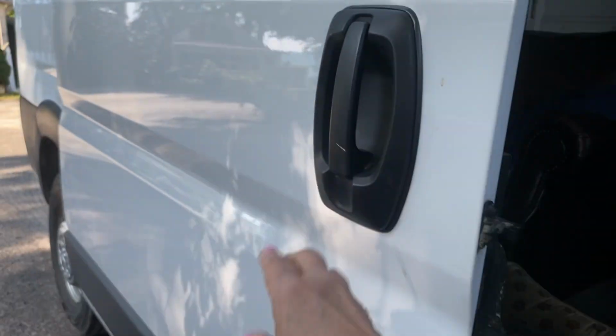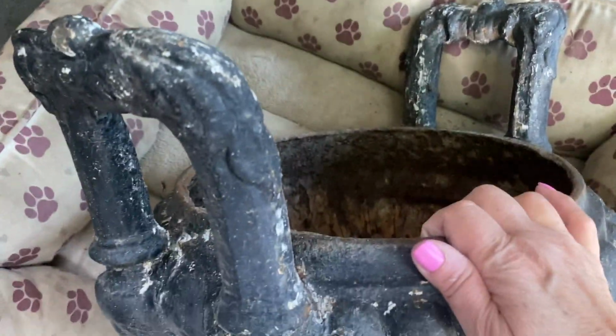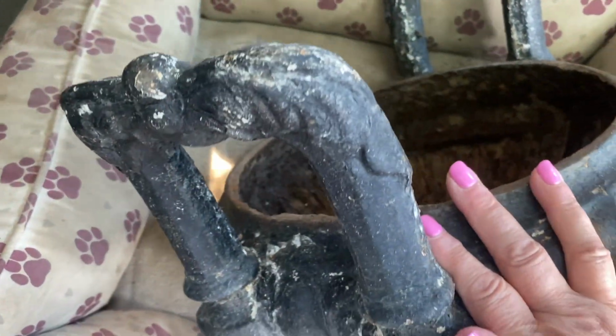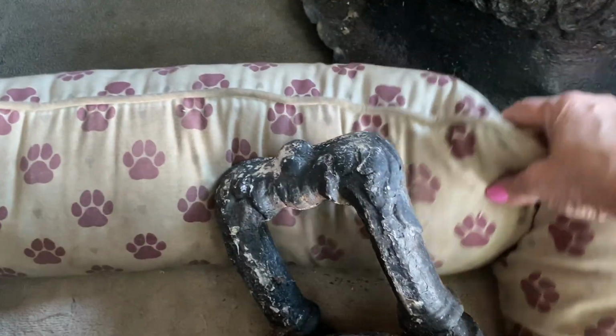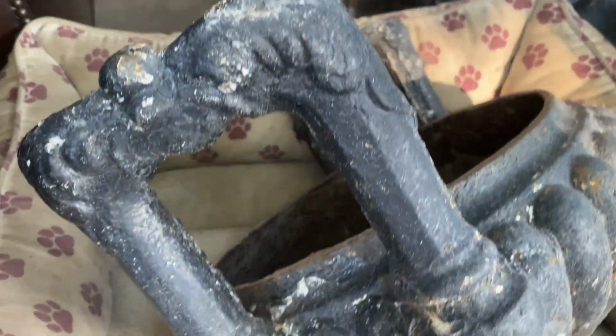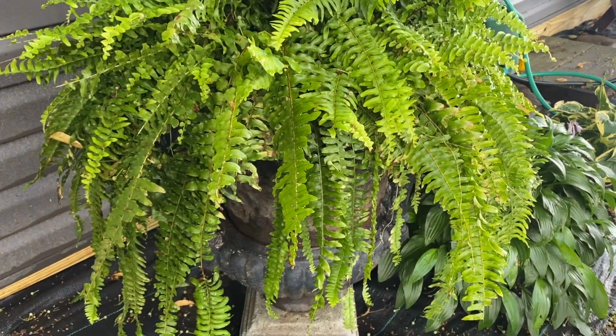JR picked up another awesome urn for our side garden dining area that we're developing. Oh my gosh, this thing is amazing, but it doesn't have a base, so I'll have to improvise. I found a small concrete base to put under it, and now we'll just keep a lookout for the appropriate cast iron base.